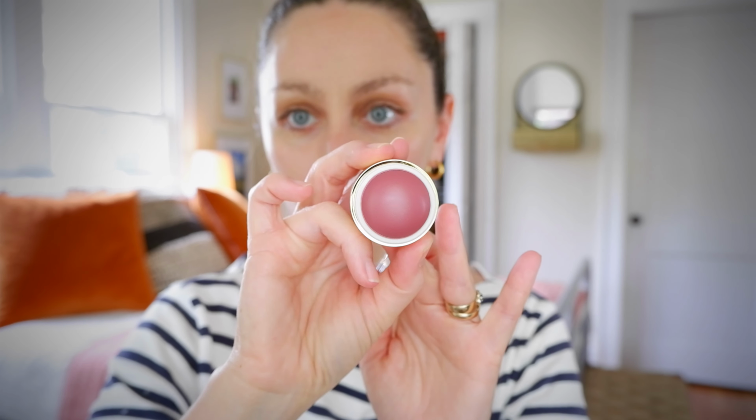This is great. It comes in this beautiful packaging. So all you have to really do is just put it on the apple of your cheek, and boom, then blend it in with the brush or with your fingers. I prefer my fingers usually. And I do believe you can use this on your lips too. I don't really know how much color.